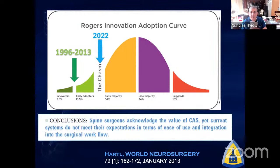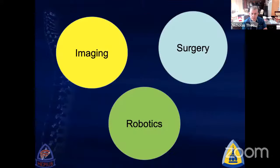We want to be accurate. We want to also be able to do the case. And the fact of the matter is that up until 2013, people were slowed down. And I go back to the dogma, which is the way people were trained, nobody wanted to branch out. And certainly not if it was going to make you slower. I think now we're finally crossing that chasm as our residents are being exposed to these technologies. We're really at a golden era now, where we've had significant advances in imaging, surgery, and robotics.